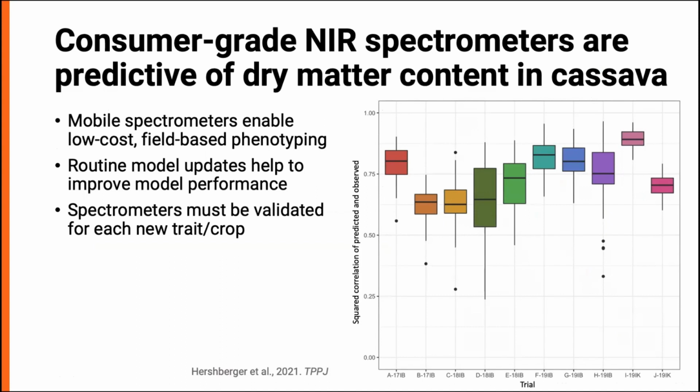So this was the first time testing mobile, handheld consumer grade spectrometers for predicting this trait in cassava, and it looks pretty promising. You're not going to get the same accuracies as actually using the oven method, but it could be used for a level of culling or selection in the program.